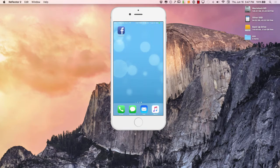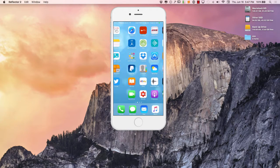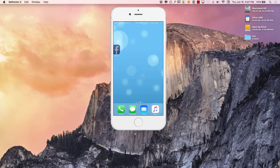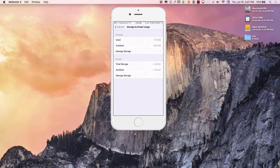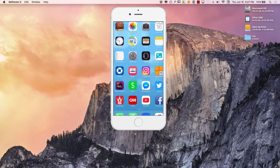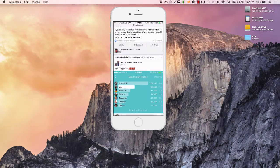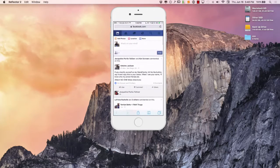So when I come over here now, I'm not getting that 3D touch little feature that I normally get from Facebook, but I don't really use it anyway. So I put Facebook right back there, and it looks like I have the Facebook app. So I go back over here, check my storage. I still have 11 gigs available. However, when I click on that little Facebook app, it's loading Safari, and I'm saving that space because I'm not utilizing space on my phone in reference to the app.